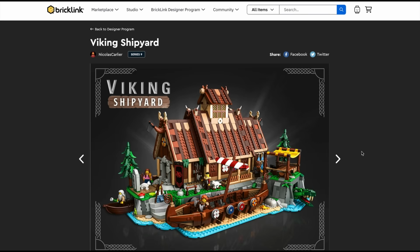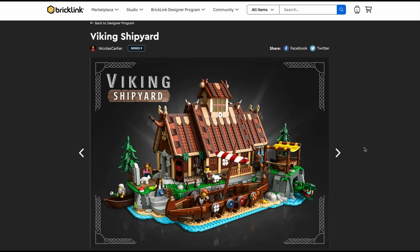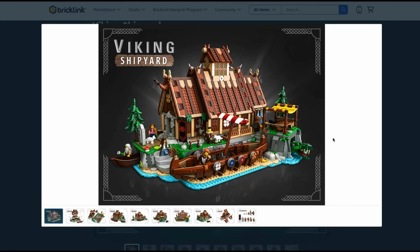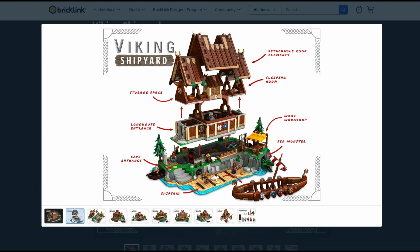Then, next up, we might as well group them together. There is the Viking Shipyard. Now, I did love the one from BrickLink Series 8. I'm always fantastically impressed, therefore, when fan designers manage to top other designs and come up with something even better. This just looks, frankly, awesome.